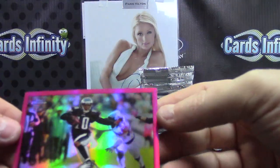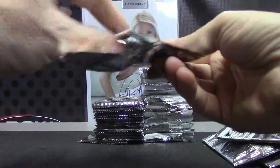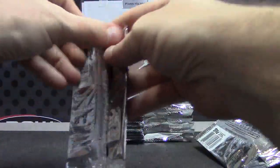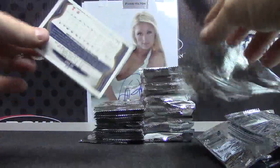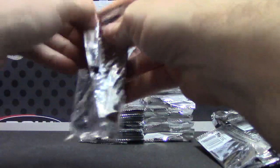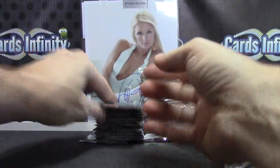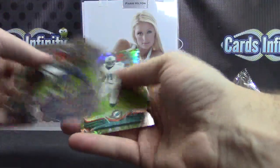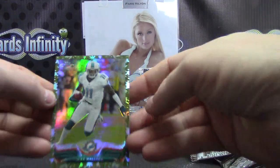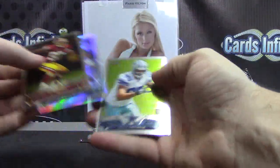There's DeSean Jackson. That's the pink version. Jay Cutler, refractor. Just base. And base. Ray Rice. Le'Veon Bell and Montee Ball. Camo card Mike Wallace. It's camouflage. There we go. That one's numbered something. $4.99, I think. Russell Wilson refractor.